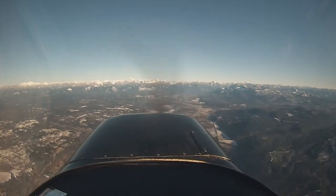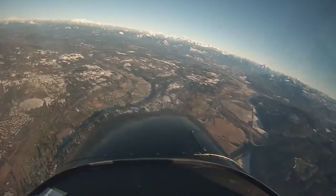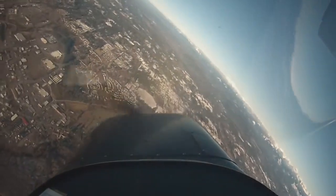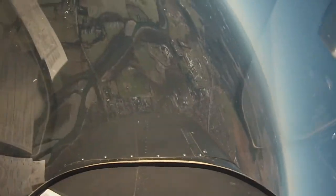So full aft stick, left rudder. It hangs on, it hangs on, it hangs on. It's really hesitant. All the way to idle if you're not. All the way to idle? All right, start to spiral, recover.